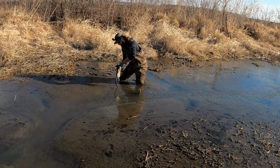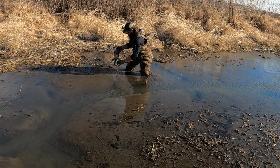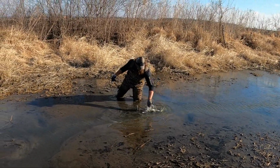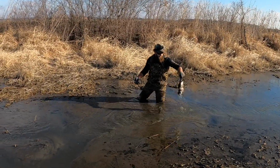So, well, shoot, it got down 19 degrees or something last night. This wind's not helping anything either. The wind's not helping the temp either.